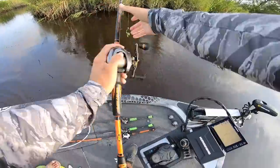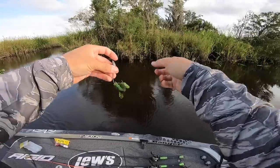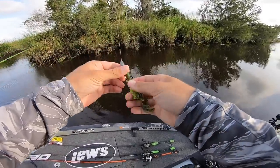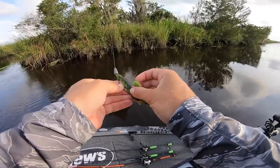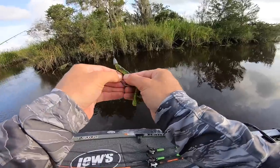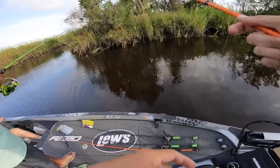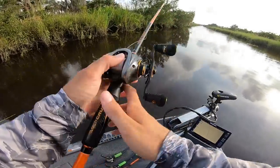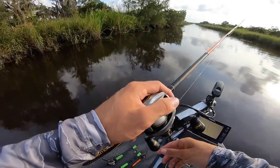What just happened? Dude, he ate it off the freaking thing. He just ate it off that and started running to the right. What? Literally, as soon as you got it, my bait undone, was it ate it? No, he got it undone for me. That was crazy, dude. I've had that happen before, but it's been a minute.